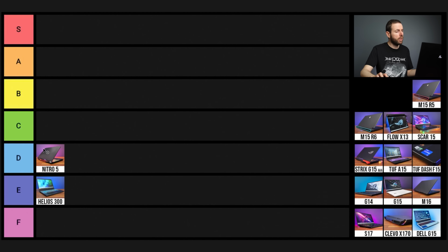Now to be fair, the build quality of the Nitro obviously isn't as good as the metal on the Helios, and the reason that I didn't put the Nitro higher is because it still came to me with single channel memory. Again, this might vary by region, but yeah, single channel memory in a gaming laptop with 3060 graphics in 2021 is just automatically a low tier for me. You know, just now that I think about it, I think Acer was the only company in the whole year that actually shipped any laptops to me with single channel memory.